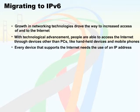Every device that supports the internet needs the use of an IP address, or an internet protocol address. So as the technologies supporting the internet for using IP addresses are growing, demand for IP addresses on the internet is increasing. To meet the increasing demand, we need more address space as compared to the address space provided by IPv4. Secondly, the size of IP routing tables in the internet is increasing with the growth of the network.